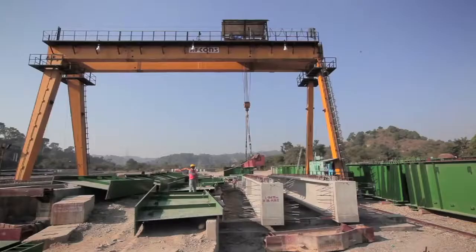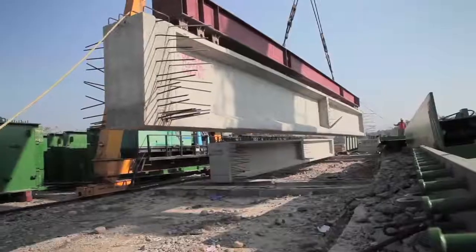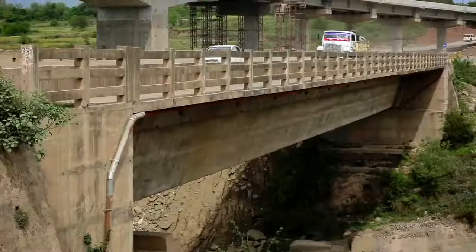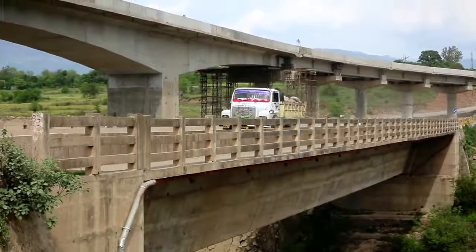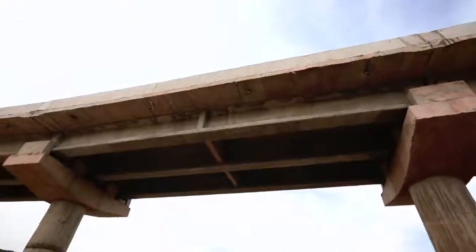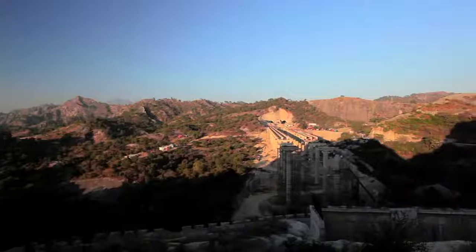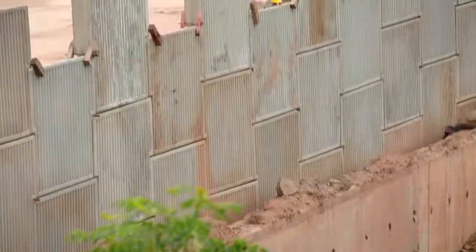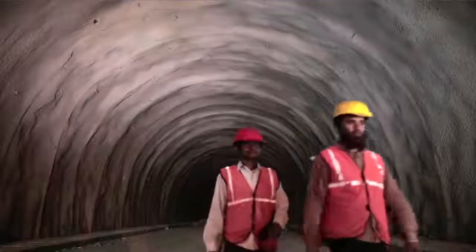So major innovation what we brought in is that we standardized the span of the bridges. This has again allowed us to go for precasting of these superstructures, which could be done parallelly inside factory. Such a large number of structures could not have been completed in time if it weren't for the innovations and value engineering that Afcon's team brought to the project.